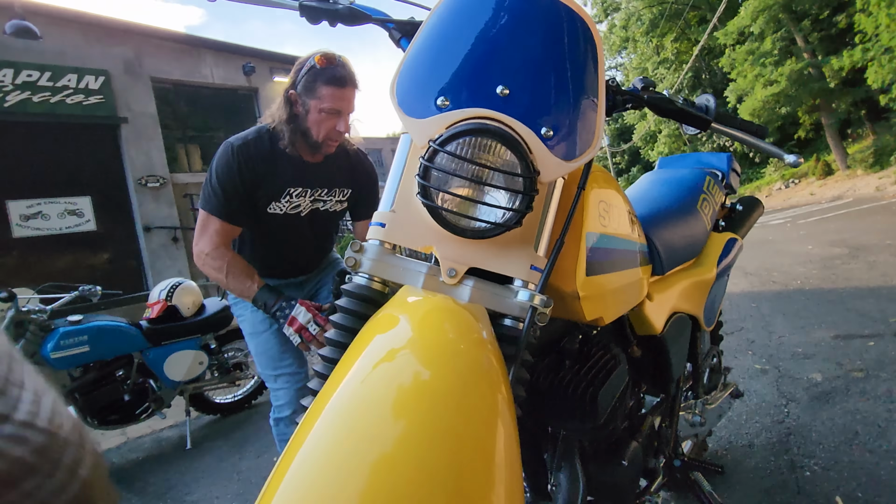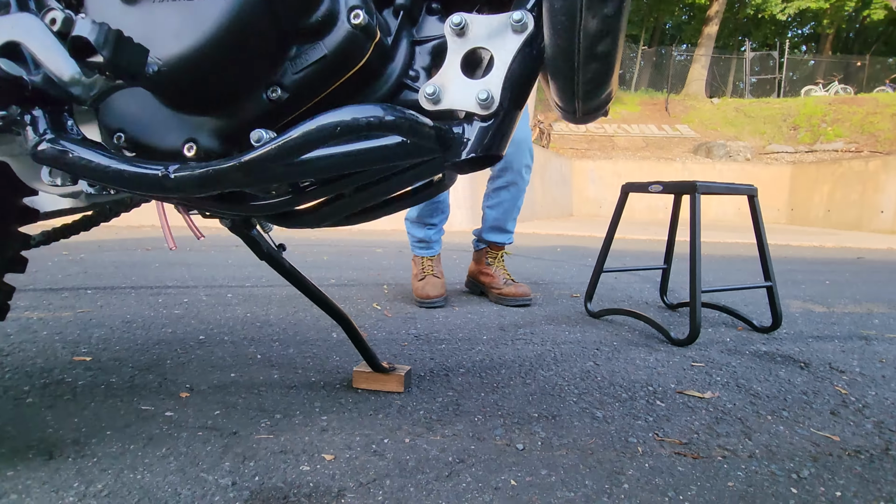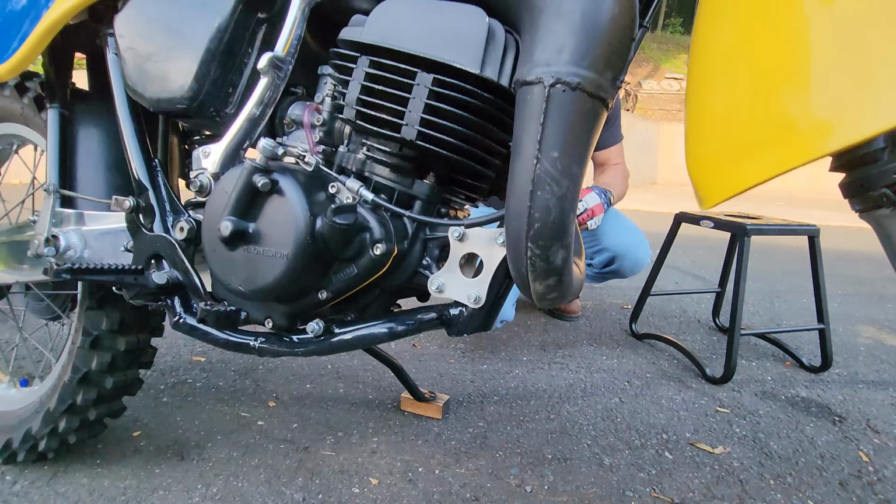Coming around this side of the bike, you can see, again, the swing arm's been polished beautifully, which is no small task. It's a lot of work to do that. We did that here ourselves in our shop. The new chain and sprockets are evident. The new rear brake pads are evident. They're adjusted all the way out.